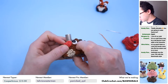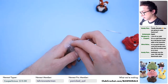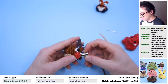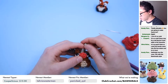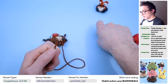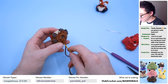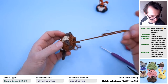Yeah, okay, maybe just a little tiny bit more stuffing. Just a little bit, though. Just for safekeeping. And then I'm gonna do 3. We're gonna make sure that he has a little bit more oomph to his grip. Usually I use 2, but I don't know, I'm feeling generous.